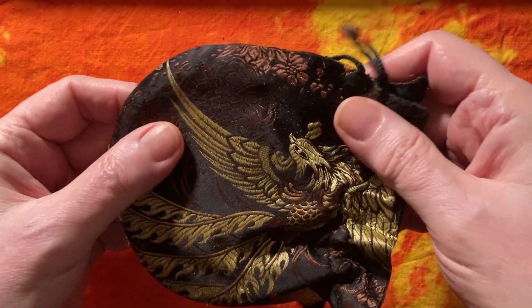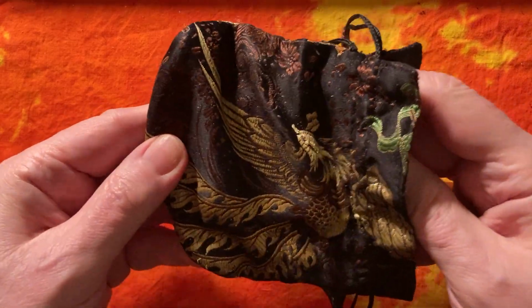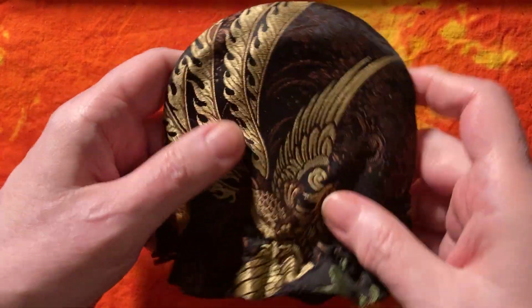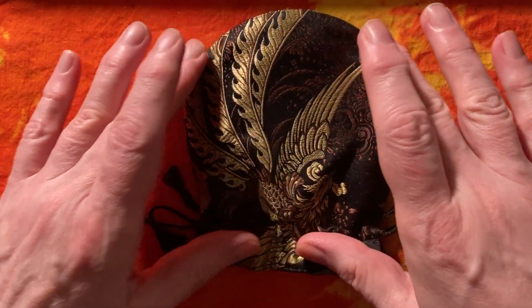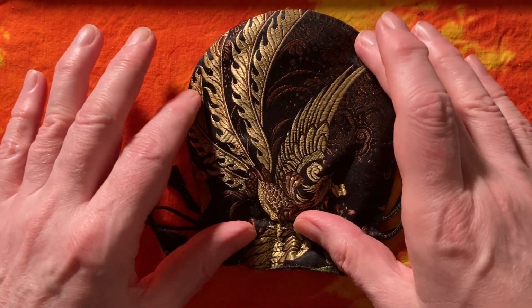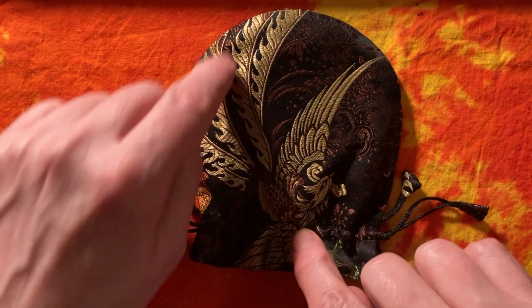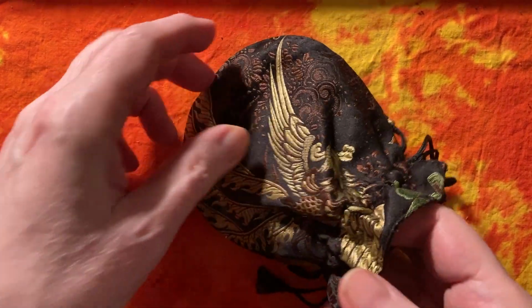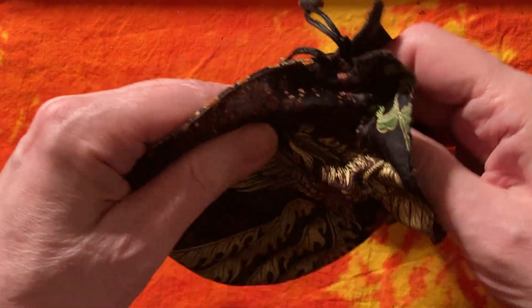I have several editions or versions of this, and the one that I'm particularly fond of is the smallest, cheapest one. I don't know if I love it all the more because it fits in this fantastic bag that I already happen to have with this phoenix on it, this little brocade bag. I just adore this bag and the deck that fits in it.